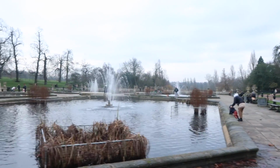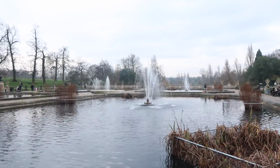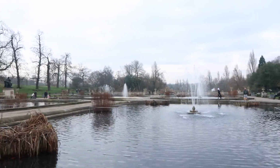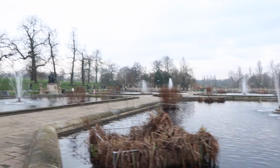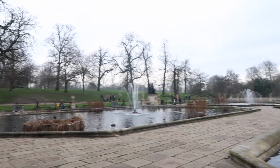Another fun fact, visitors to the Italian Gardens should also look out for Queen Victoria and Prince Albert's initials on one of the walls at the pump house at the north of the gardens. I myself have never seen this, but next time I go, I'm going to be on the hunt for that.